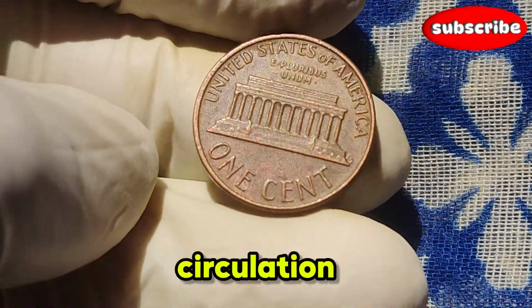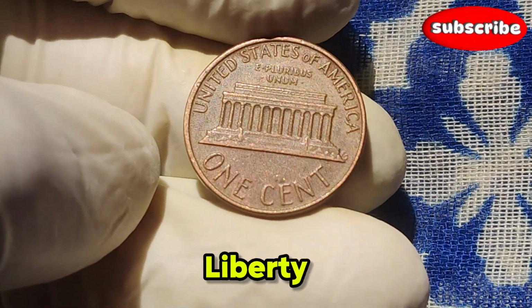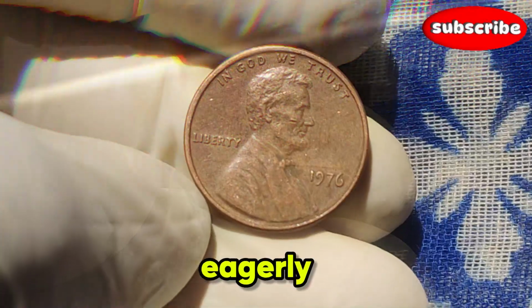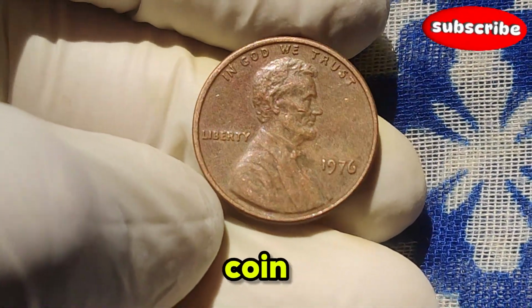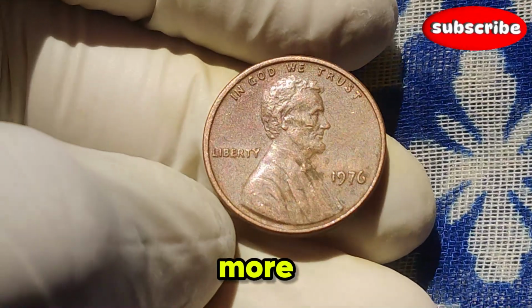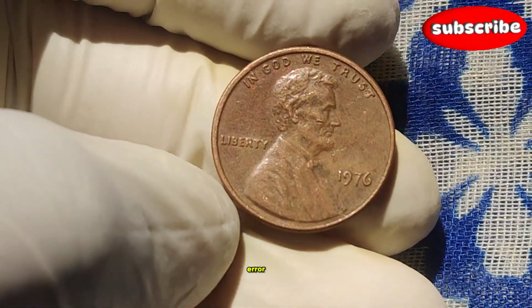Somewhere in circulation, hidden among billions of ordinary pennies, rare 1976 Liberty Lincoln cents exist that collectors eagerly search for. The difference between a coin worth 1 cent and a coin worth hundreds of dollars might be nothing more than a small doubling of letters, a misaligned strike, or a subtle mint mark error.